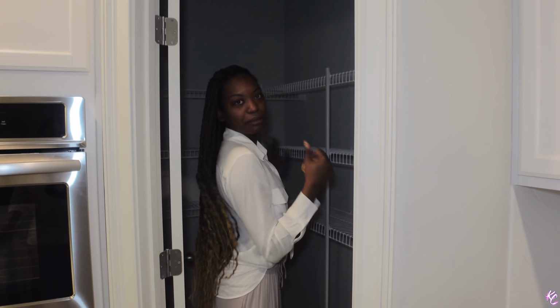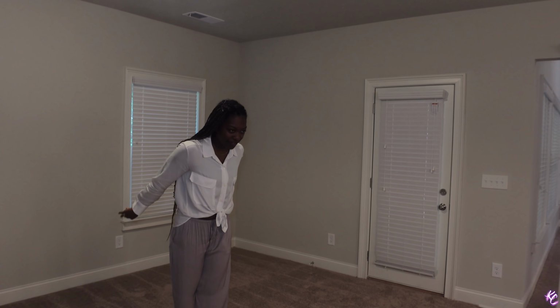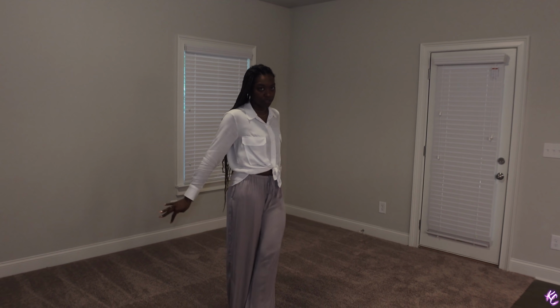So this is the pantry, y'all. It's really small, but I am gonna get this custom done, so excited about that. But I am getting hardwood throughout, so this is gonna look so much bigger.